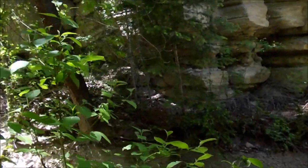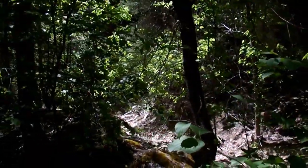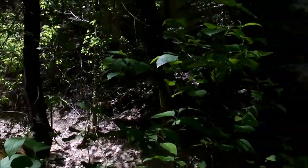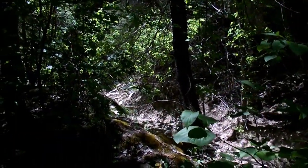Is that the trail where you are? Uh-huh. What happens if I walk up this? It gets gnarly in some places. Does it meet up with the trail again? Yeah, the trail stays next to it, if you want to try walking in.